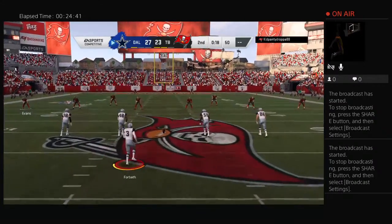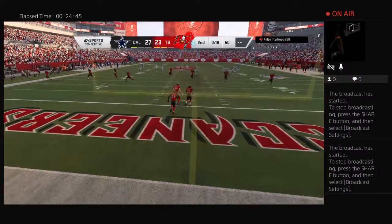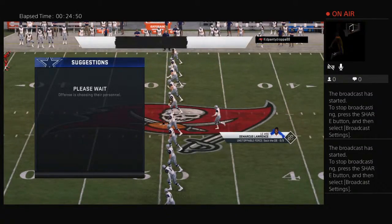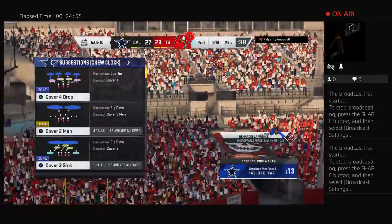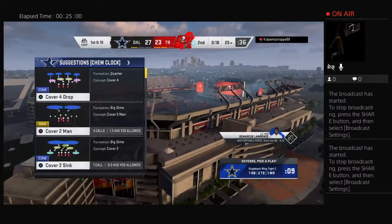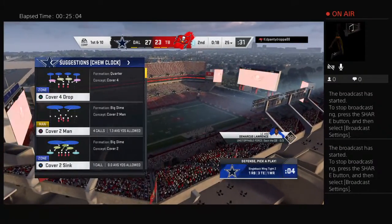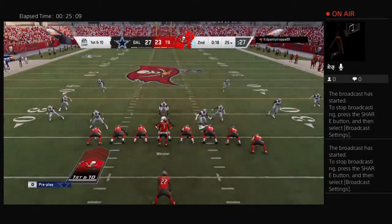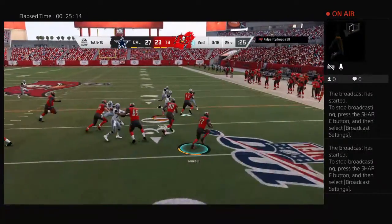After the roughing penalty on the PAT, they'll kick off from 15 yards further upfield, and that'll carry over the back line of the end zone for a touchback. The Tampa offense ready to get their drive started, under 20 seconds to go in the half. I'm guessing the wise play here is be safe.